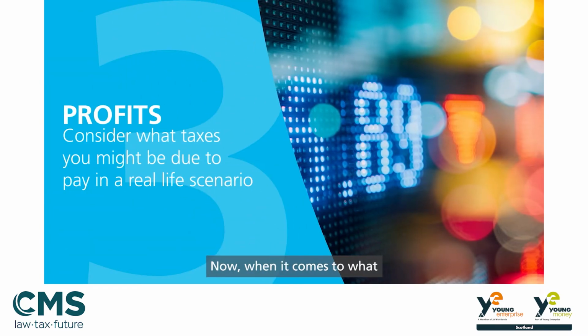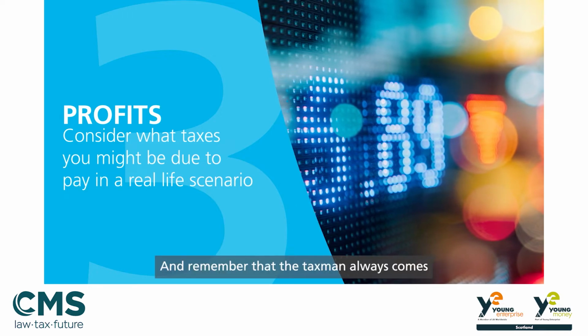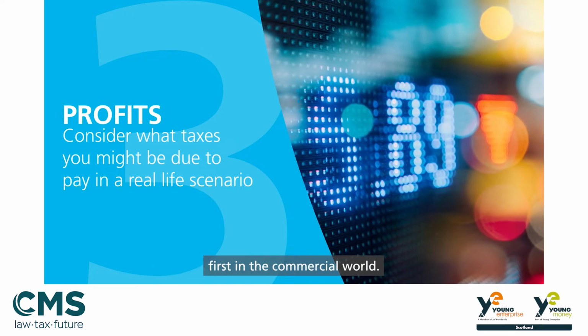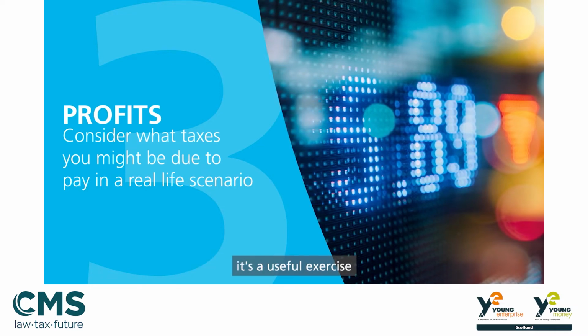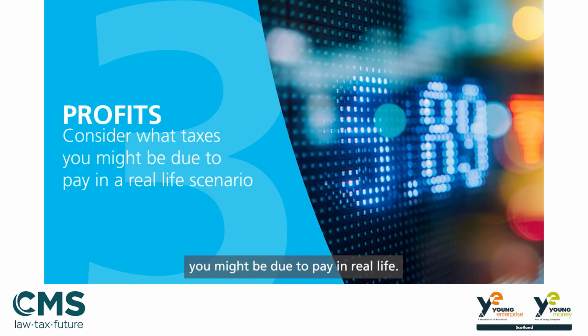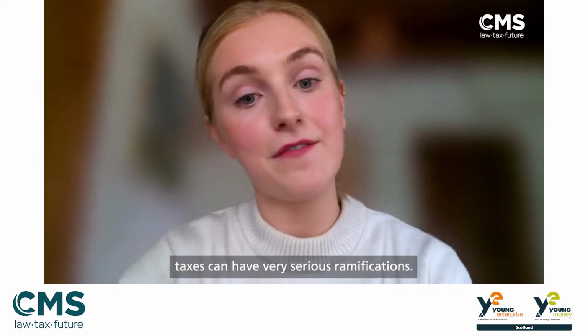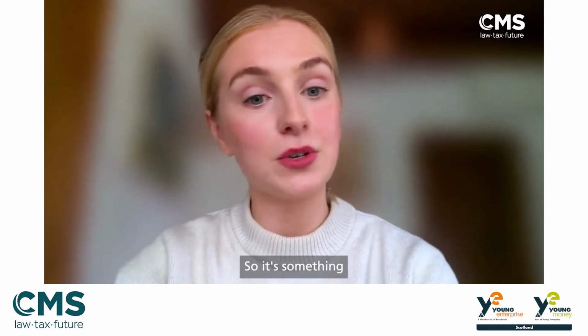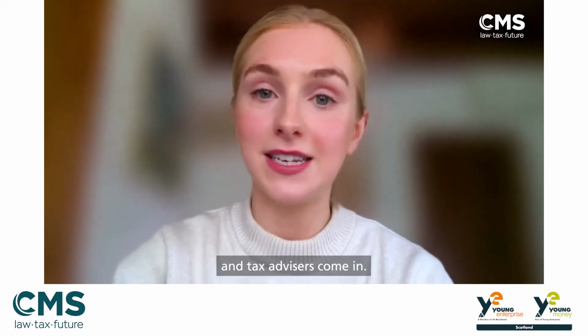Now, when it comes to what you want to do with the profits, don't get too excited and remember that the taxman always comes first in the commercial world. Although you're not likely to be liable for tax here, it's a useful exercise to consider what taxes you might be due to pay in real life. Not paying the appropriate taxes can have very serious ramifications, so it's something every business must consider. And this is where accountants and tax advisors come in.